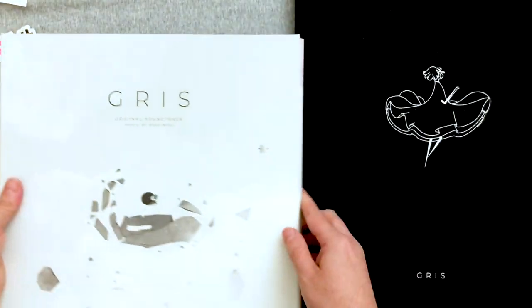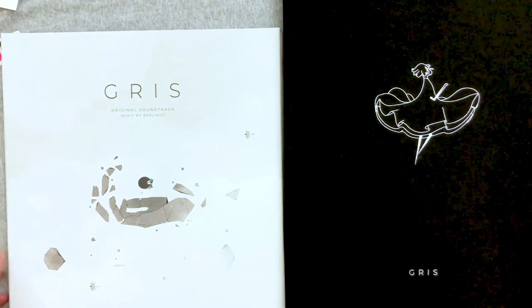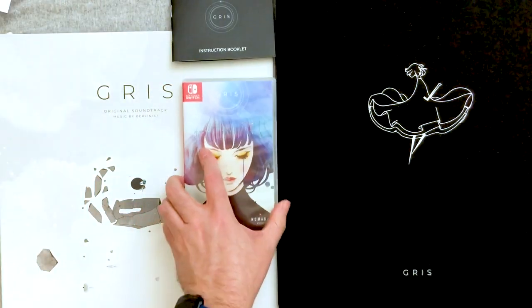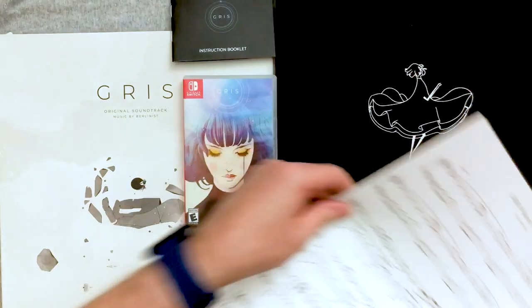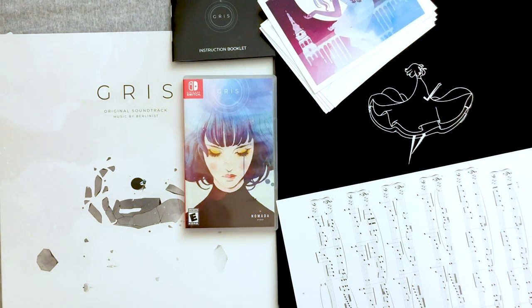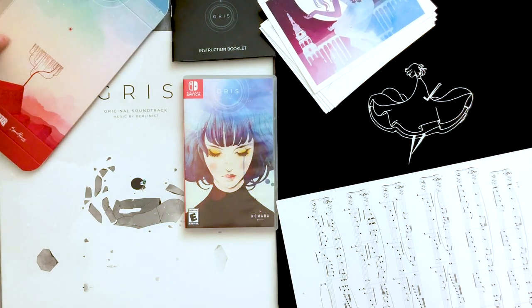Maybe it's the four fold gatefold, whatever number it is, four or eight, I can't remember. That might have something to do with it. But still, I'm excited to have it because I do hear the music and everything in this is rather fantastic. So I'm very excited to get in here and check this out and see what we think about it. Let's try to build up this thumbnail here. And come on, get over here for me. Thank you. And there you go, I guess. So that is my Gris unboxing and let's play.